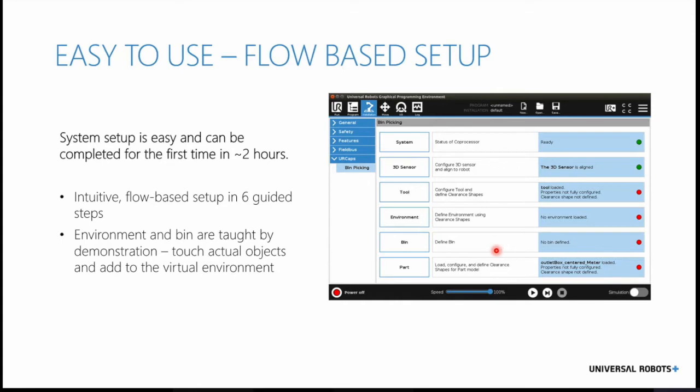Bin is the next one. You saw a little bit of that in the video, going against the walls, the top of the walls, the floor of the bin. All those clearance shapes are critical. And then of course the part, CAD model of the part, defining those clearance shapes as well. And you're off and good to go. So this is probably all combined more time consuming than the program itself. But in approximately 2 hours, if this is your first time going at it, you'll get through this and be pretty close to running. But these are the basic step process of setting up the ActiNav system.